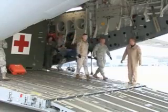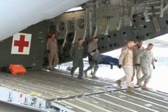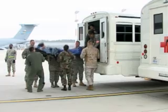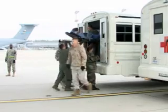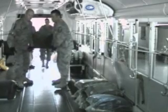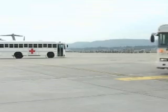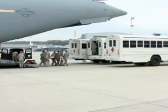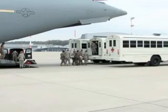They'll start off with any CCAT, which is the critical care patients. They start off with those, get those onto their own separate bus. We'll usually use 8 personnel on the litter for safety reasons because they're generally a lot heavier. They have a lot of equipment. As soon as they're loaded onto their bus, they go off to the hospital. And then once they've been cleared, we start working on the rest of the litter patients.